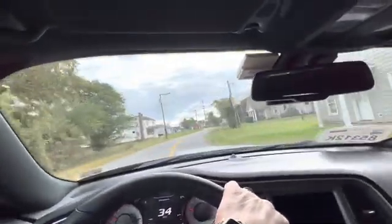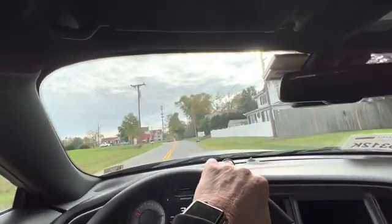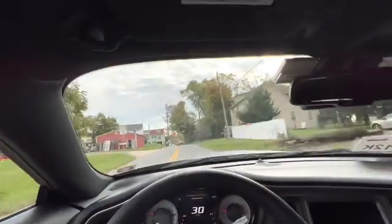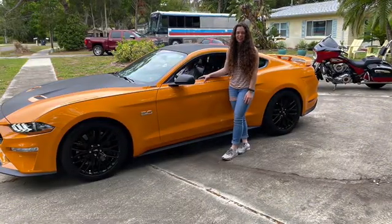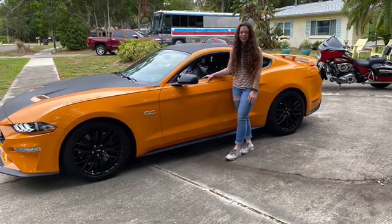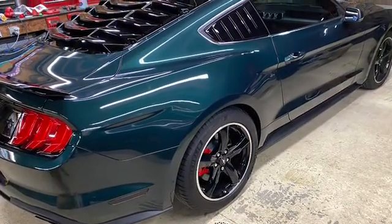Anyway, so first official day, I'm gonna ride around this car today and give you my honest views and opinions of the Challenger Scat Pack wide body, and I'll compare it to my GT Mustang, the Bullet Mustang, which is a nice car.